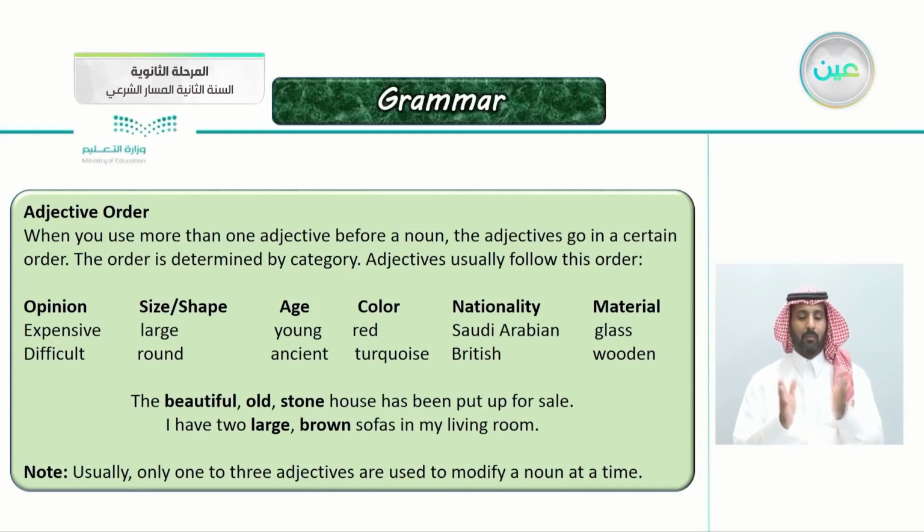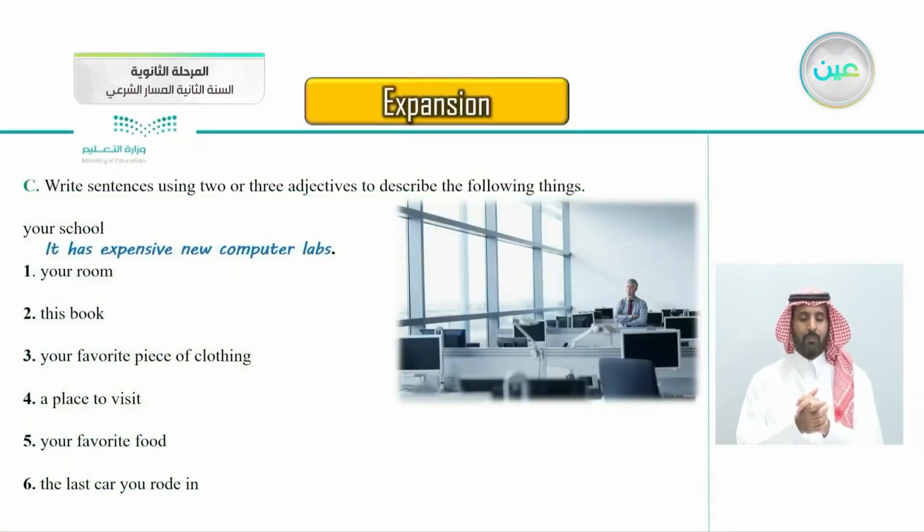For example, here, the beautiful old stone house. The beautiful, this is opinion, of course. Old, this is age. Stone, this is material. House, this is the noun that we are describing. So let's jump back to the exercise. The first one is already done, of course. It has expensive new computer labs, our school. It has expensive new computer labs.